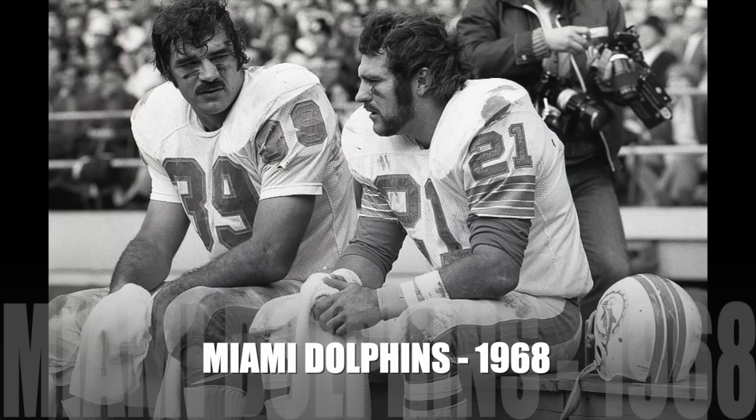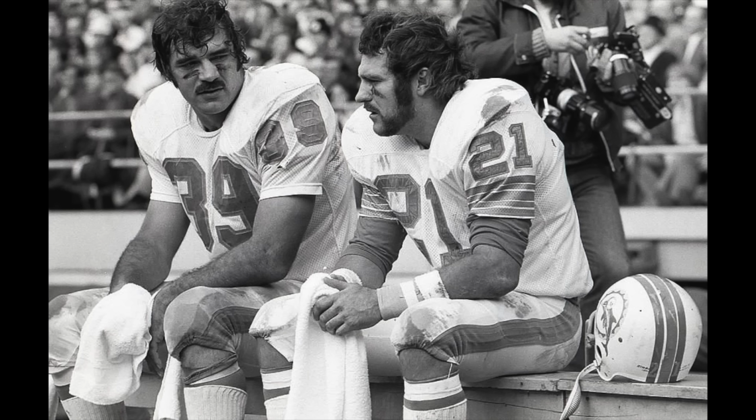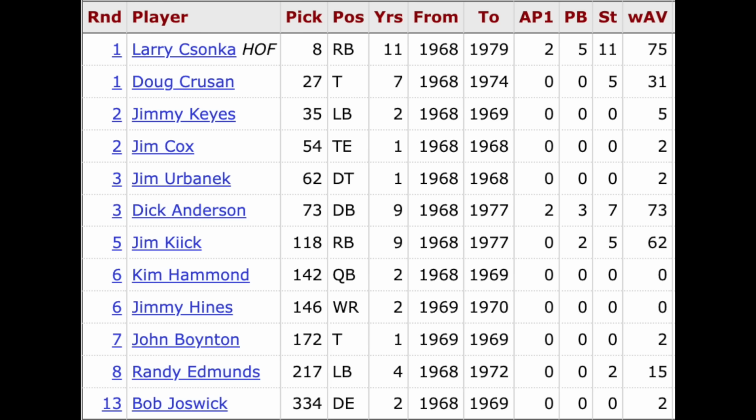Moving on. Miami Dolphins, 1968. If you want to know where the Dolphins got most of their firepower for their 3 straight Super Bowl runs in the early 70s and 2 Super Bowl championships, including a perfect season in 1972, look no further than the 1968 draft, where they drafted Larry Csonka and Jim Kiick, both at the running back position.